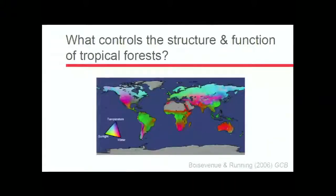If you're anything like me, this is the first image that comes to mind: some large-scale gradient, where we're thinking about macro-scale variation driven by climate. This is shaping how trees respond to climate, how they're photosynthesizing, which species live where, and that in turn drives patterns of forest structure and function. Now this is certainly true.